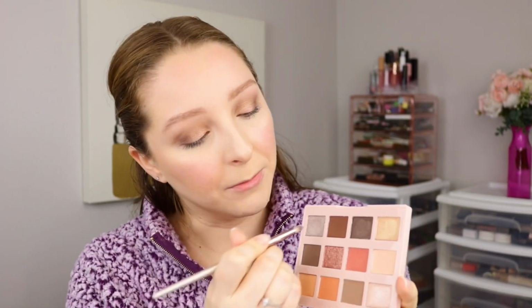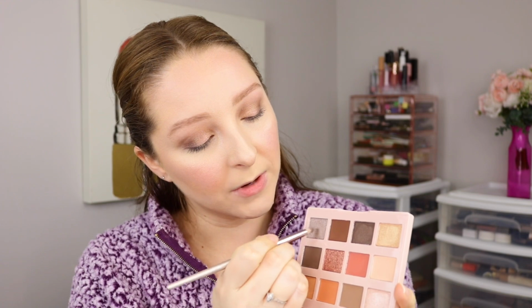But check out this eyeshadow look. A really pretty glam neutral smoky eye. I am loving this. And let's finish it off on the lower lash line with this shimmery brown shade. Picking it up on a pencil brush here. I'm going to blend it along the lower lash line.